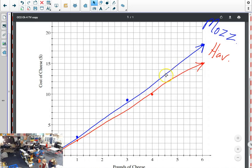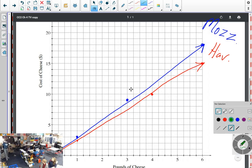What my proportional relationship also shows me is anytime I want to solve for a value, if I've got the table or I've got the equation, all I need to do, say I want to buy 4.25 pounds of cheese, go up to where it meets your line.